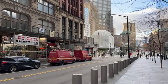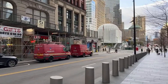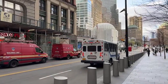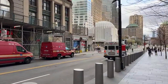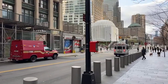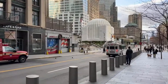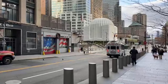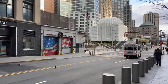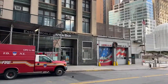Now, as you probably know, St. Nicholas is sort of the origin of our modern day Santa Claus. And inside of St. Nicholas Greek Orthodox Church, there's actually a relic of St. Nicholas, and that relic is a bit of his hand bone. So there's actually, in many ways, a little bit of Santa Claus right here at the World Trade Center site.